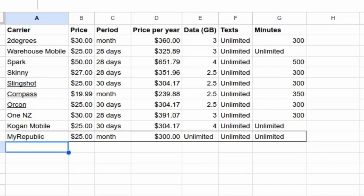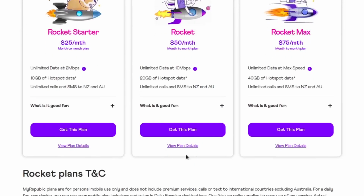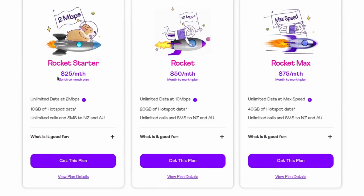Moving along to 2.5 to 4 gigabytes of data. The winner here is actually MyRepublic, and a lot of people don't know about them yet, but basically they offer unlimited everything plans. So for $25 a month, unlimited data, unlimited text, unlimited calls. The only catch is that you only get 2 megabits per second as your speed, and the amount that you can share using a hotspot is limited. So having a look at that specifically, the $25 a month plan allows you to share 10 gigabytes of hotspot data at 2 megabits per second.